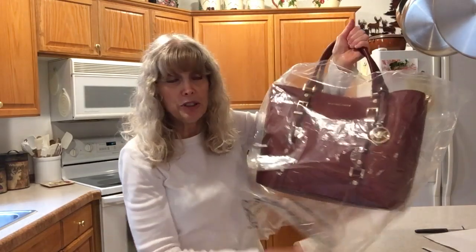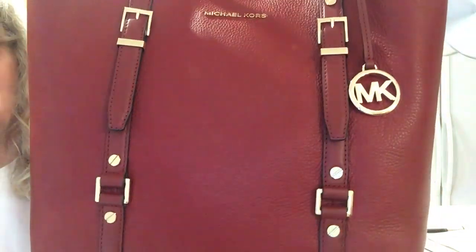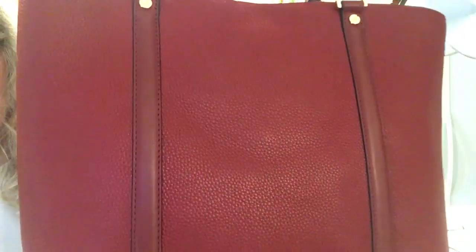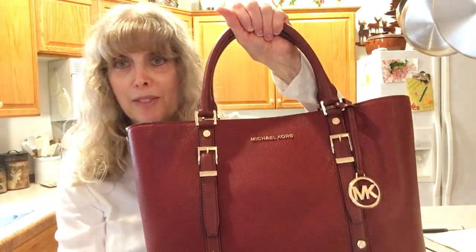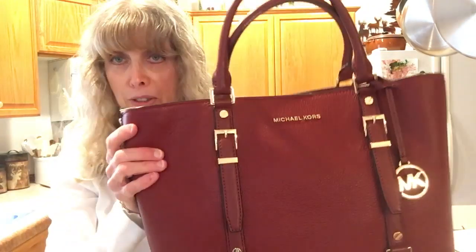This is called the Bedford Legacy Tote. And if you saw my video on Michael Kors, you might remember that I was looking at this. This is really nice leather. This is substantial leather. In my day, back in the day, and I'm almost 70, so that's several days ago, this is what we used for bags. We used bags with thick, nice leather, and it was our bags. It was like real bags. Today, everything is very fancy and ornate and different materials. But this is the kind of material we used back in my day.